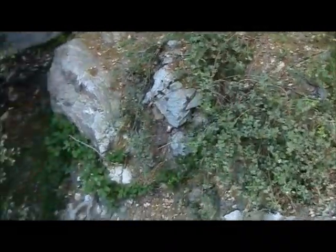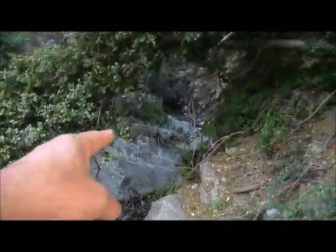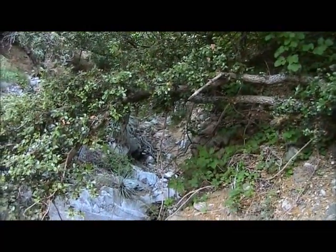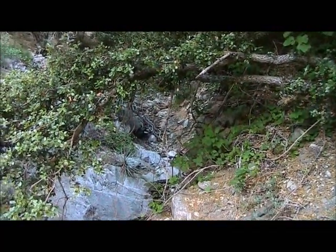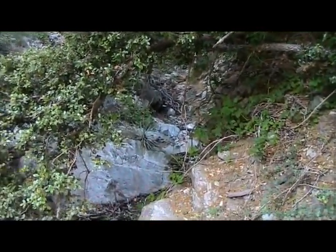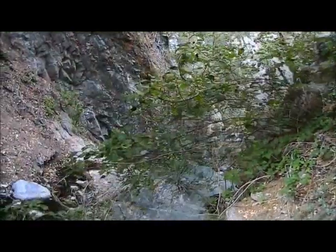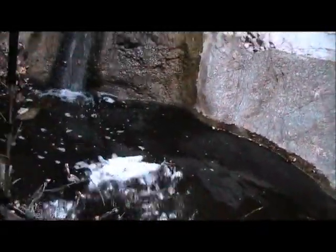Anyway, we're going to drop down here, avoid that poison oak, and we're going to take this back, hopefully 4.5 miles. I got a friend that works for the forestry, and she told me this goes to a really cool place. So if we make it, we'll show you. If not, I'll save it for another time.